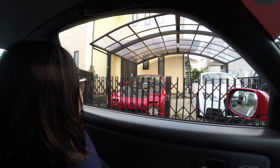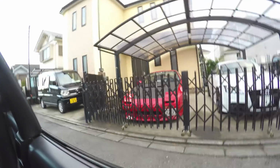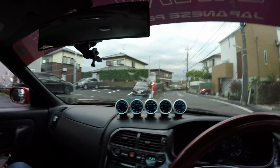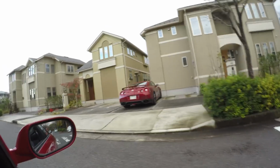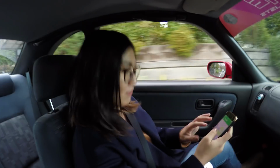We also just found an FC RX-7. That's awesome. Hopefully you guys can get a good look at that there. Anyways, I got to keep driving because I can't just stop in the middle of the road. There's so many nice cars around this area. Another really good car, a 35 GTR. One day, babe, it'll be your daily car.